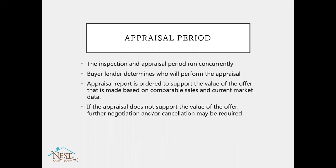If the appraisal comes in and the seller doesn't want to reduce the price and you don't want to come up with a difference on top of that, you can walk away and get your deposit back. Same is true of the inspection. If you find out that the property has major issues with it that you don't want to have to pay out of pocket for, and the seller won't repair those things, you get to walk away and keep your deposit.